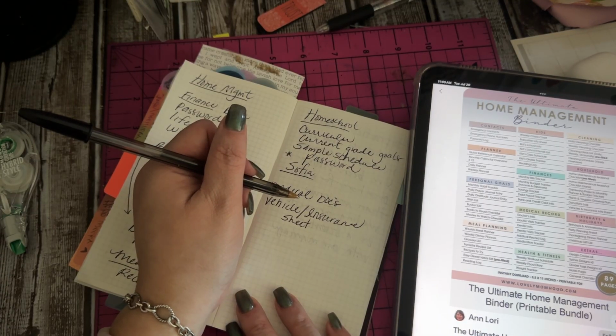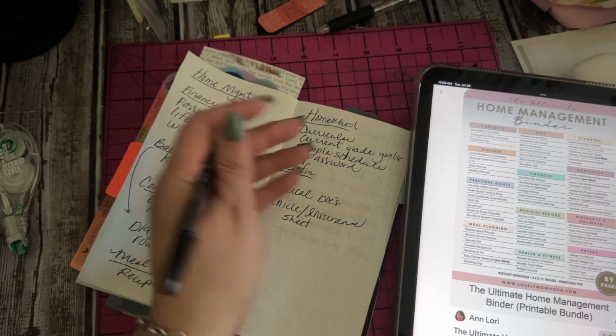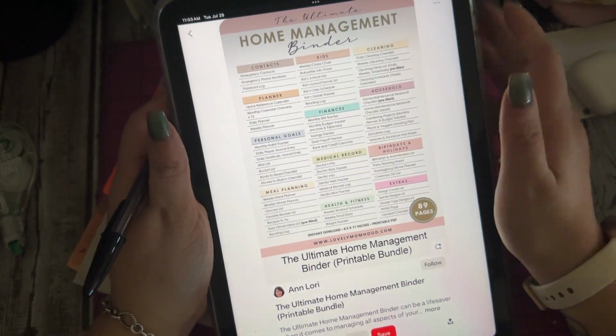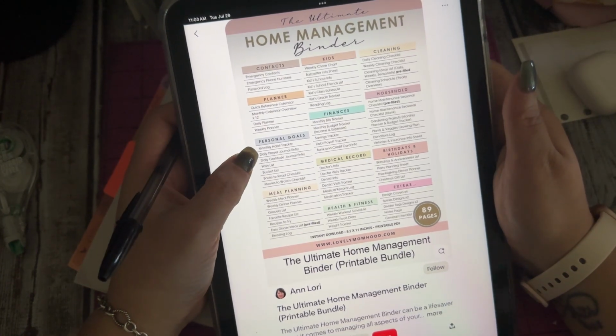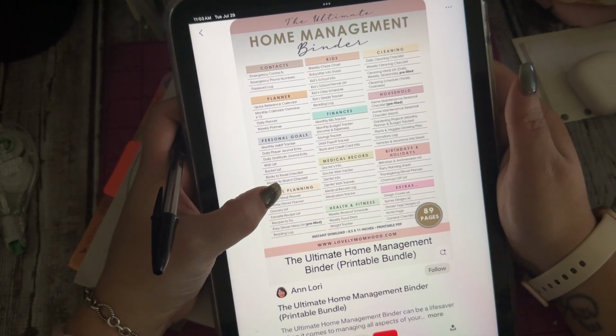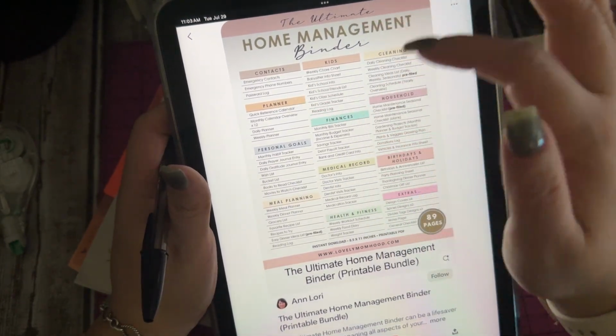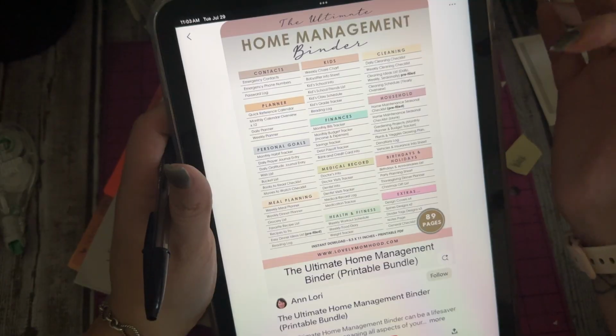Birthdays, holidays, doctor's visits, workout schedule, rate tracker, like all that. See, I consider all of these things to be in my personal things. Who cares if my kids are not going to want to see my personal goals and the meal planning, but they will need to know emergency contacts. They will need to know Sophia's stuff.